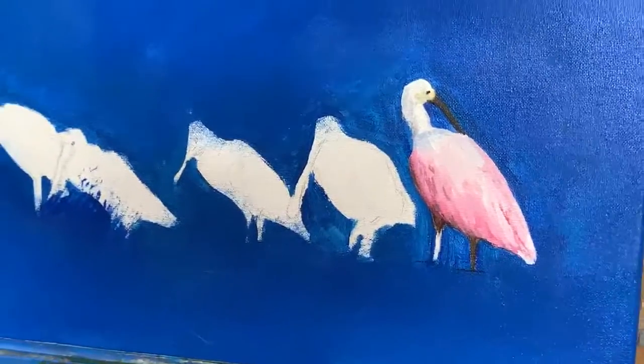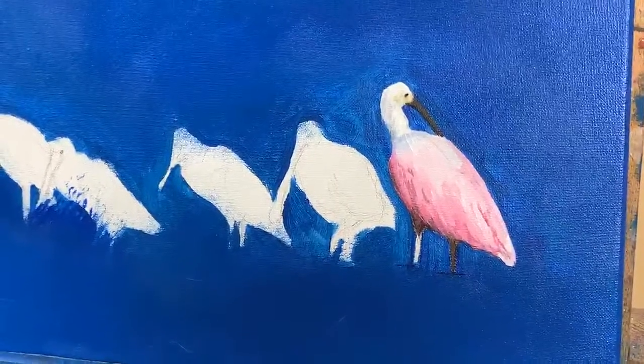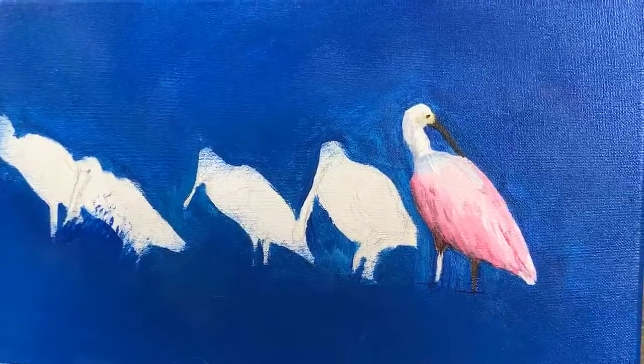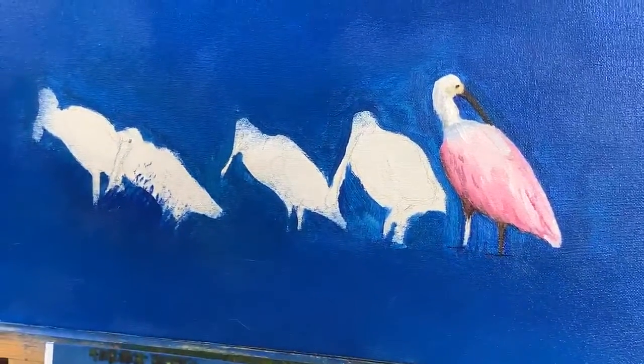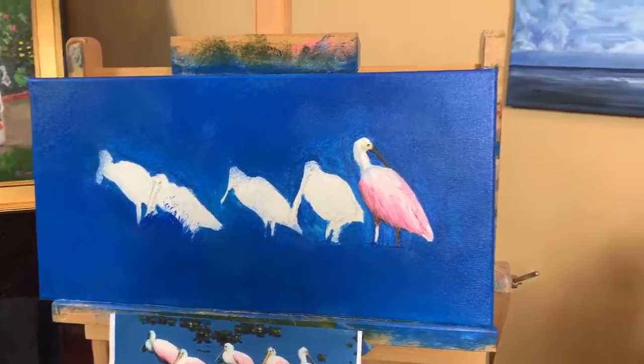All right, it's a beginning. I'm not sure if I totally completed and happy with it yet, but it's a beginning. And that's where I think I'm going to come back and work more on his feathers, but I just want to call it a day.